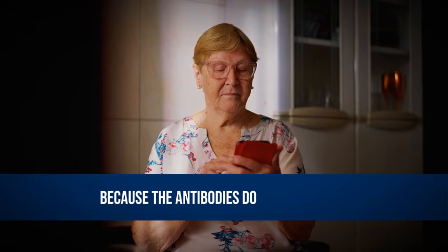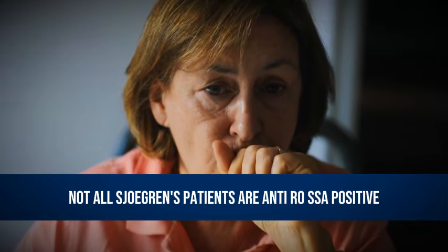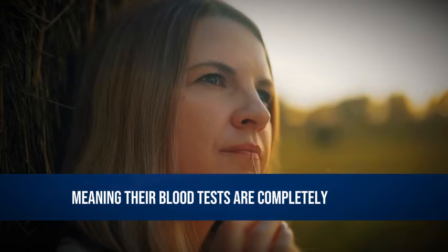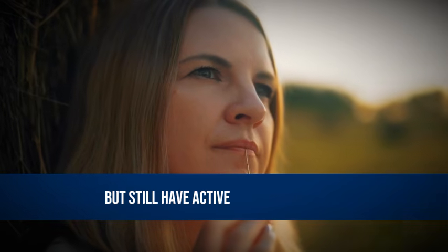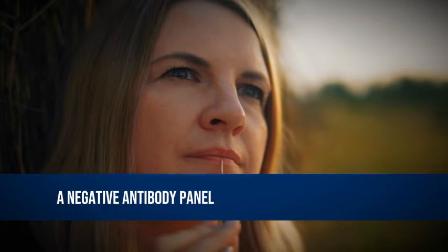Because the antibodies do not always fit. Not all Sjögren's patients are anti-Ro SSA positive. Some patients are seronegative, meaning their blood tests are completely normal, but still have active disease confirmed on salivary gland biopsy. A negative antibody panel does not rule out Sjögren's.